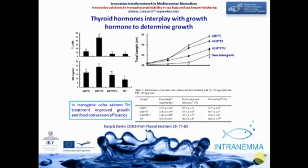We can see an increase in production of growth hormone in fish that combine transgenic plus supply of thyroid hormones. This is the transgenic control without any thyroid hormones. This is transgenic plus thyroid hormones, and you can see the difference. Total length: non-transgenic, hypothyroid, growth hormone plus thyroid hormones. It's the opposite. I have it somewhere here.